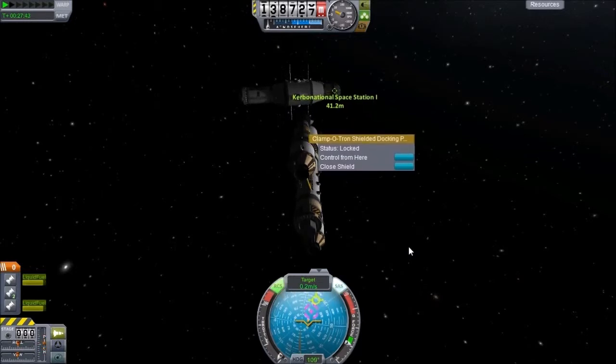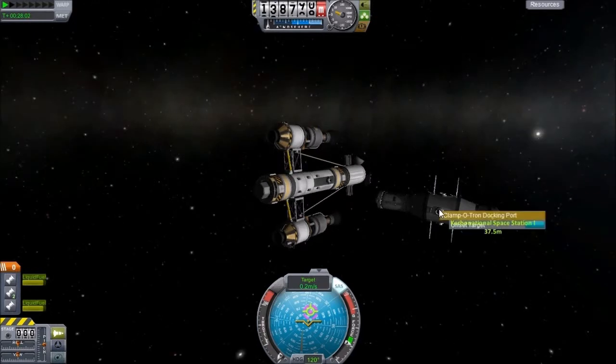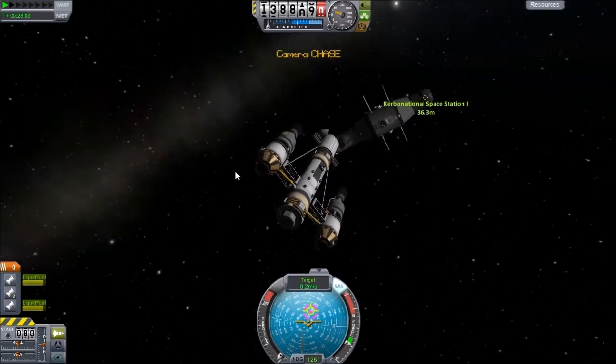Let's go ahead and try to use our translation controls. Still not the greatest at that. Dang it. There we go. Right, but it looks like we're coming in exactly where we need to. About a 1/10 of a meter, or I'm sorry, a 1/5 of a meter every second. We should be aiming for this Clampotron port. But it really doesn't look like we are, so let's go into chase mode.